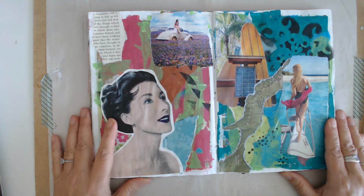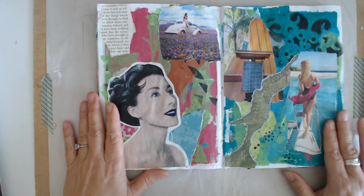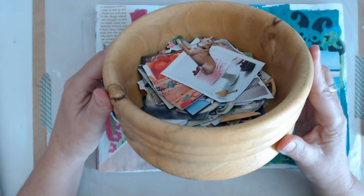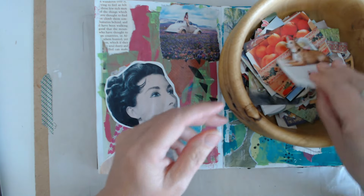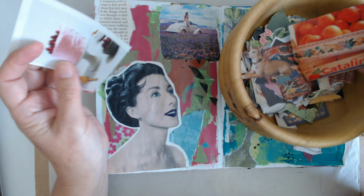This one's been bugging me. I feel like this sticks out right here. I'm not happy with it. She needs a little something. So let's just look through. I love this bowl that my husband made me, and I just keep all my small stuff in it. I have a few new things in here, but we'll have to see what we want to put with this.